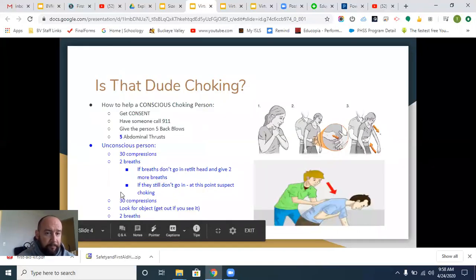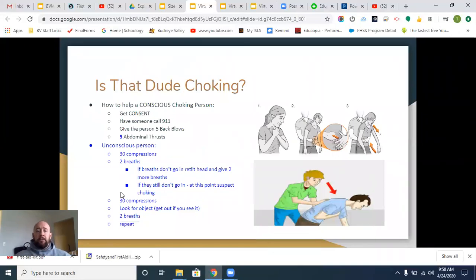Choking. Is that dude choking? Absolutely choking. All right, this is probably the most important skill. It's more likely you'll use this skill than any other skill.